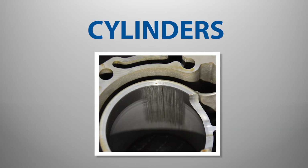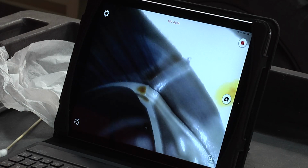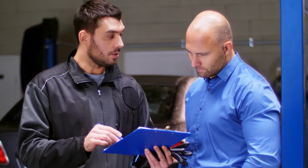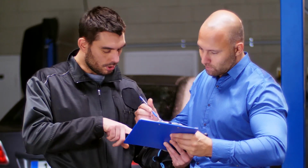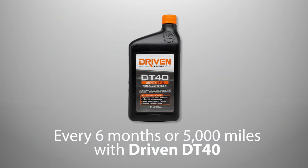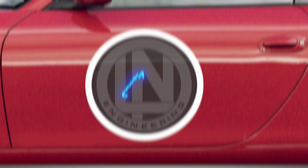Number 3. Cylinder issues including cylinder bore scoring are the most common problem with the Porsche 996. The only way to definitively check for bore scoring is to have the cylinder bores scoped. If your engine has been given a clean bill of health, there are things you can do to prevent bore scoring, starting with more frequent oil changes using Driven DT40 oil. Google LN Engineering Prevent Bore Scoring to learn more about bore scoring prevention.